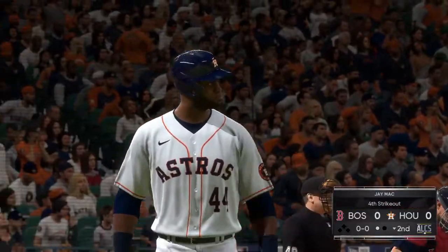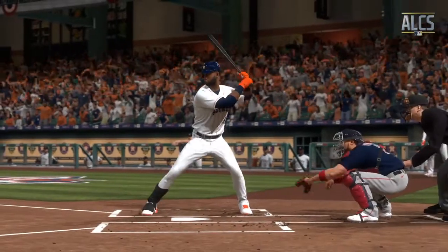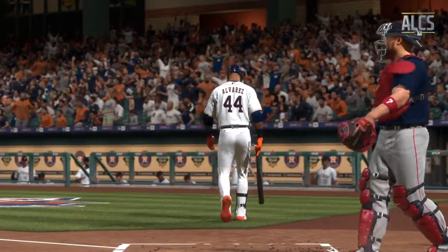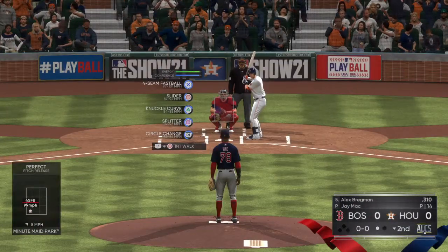Some guys with big arms like this, they're just chuckers. They just throw the ball as hard as they can, and where it ends up isn't that big of a concern, but that wasn't the case there. That was a very well-pitched fastball right on the corner at the knees. Good luck hitting that one.